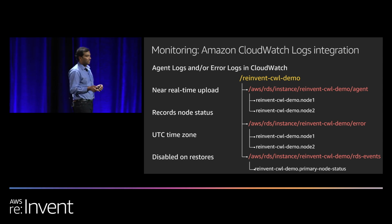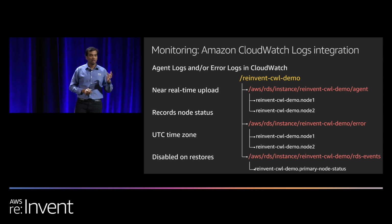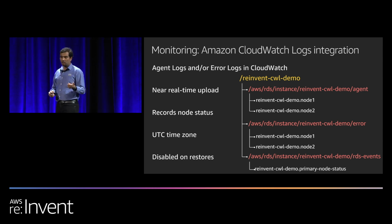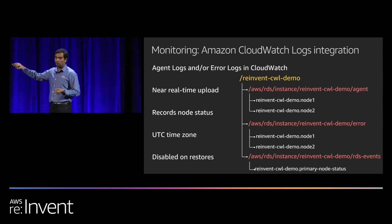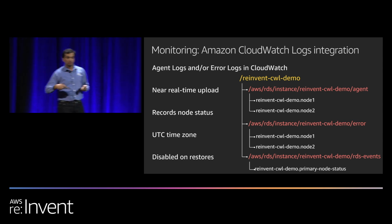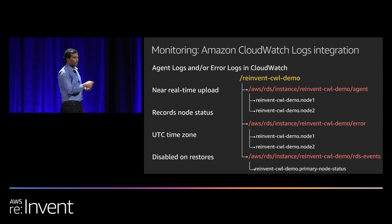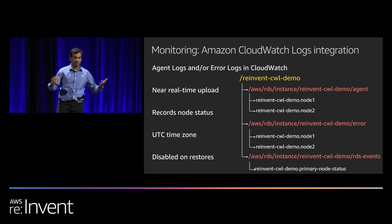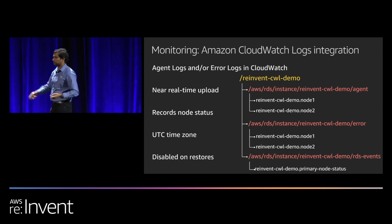In RDS, as I mentioned, we support streaming messages from the agent log and the error log, and that is the first two log groups you see there. If you can see this, that's agent and that's the error. Under those two log groups, you have node 1 and node 2, because this was a multi-AZ instance, and I have the primary and secondary, node 1 and node 2.